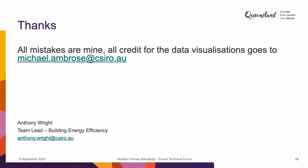So that's the story as far as we can tell so far from the NatHERS data. There's been an increase in insulation. There's been very little change in double glazing. There's been no change in floor area. So we're not seeing huge changes to building fabric have been necessary.